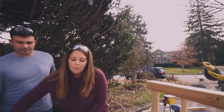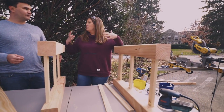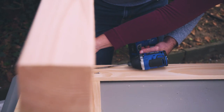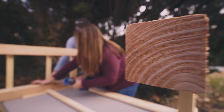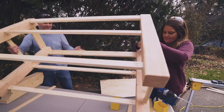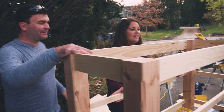Okay, so now that we have both of our ends assembled, we're going to connect them together, basically finish the framework. Again, we're gonna use these little guys in here to make sure that our reveal is the same. Let's stand this fella up. We got ourselves a vanity. Great, look at that. Pretty good, right?